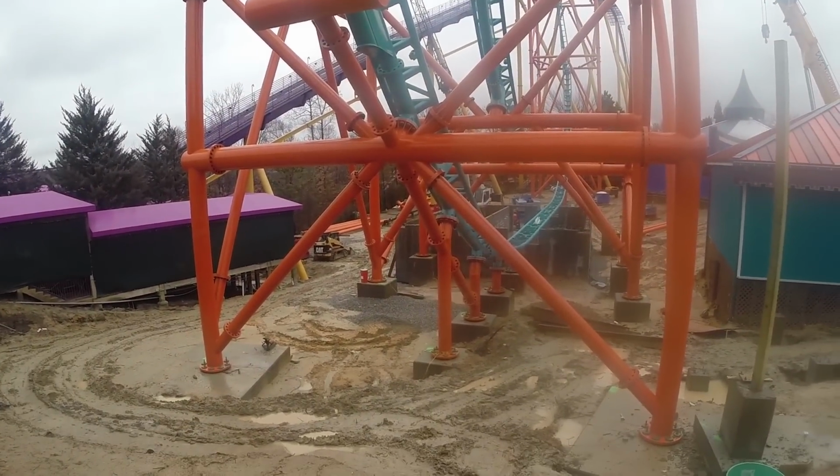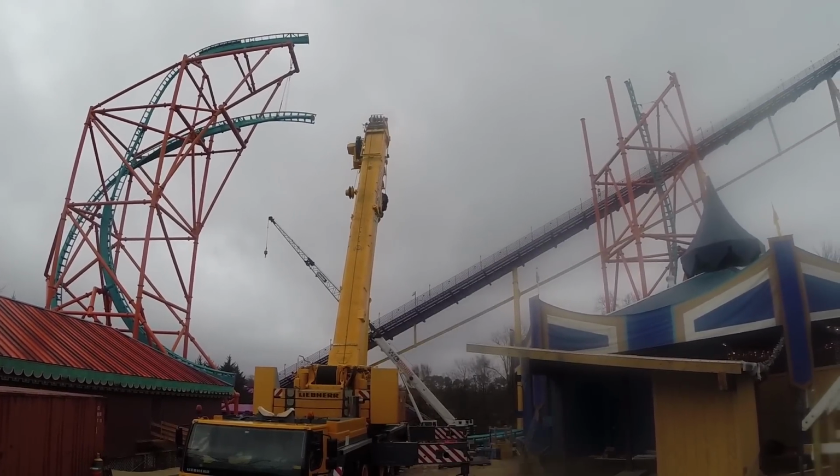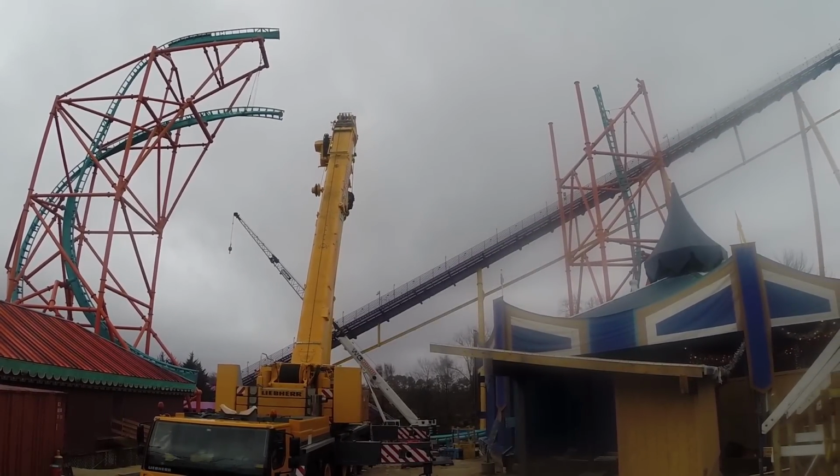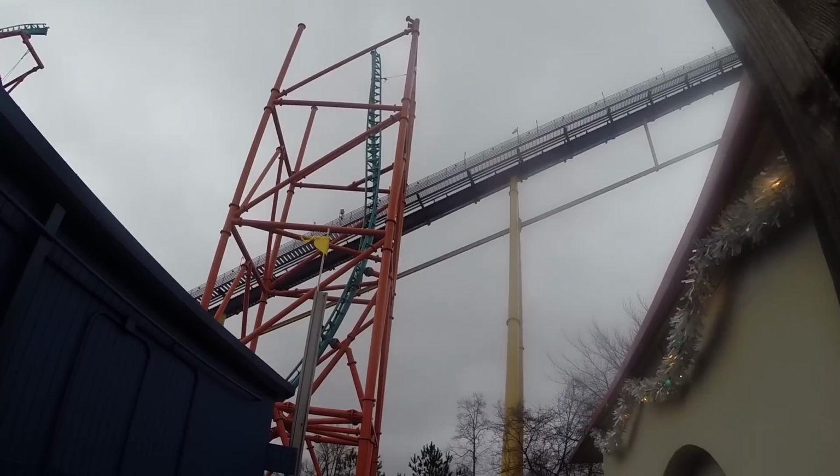That's where the station's going to be. And Apollo's Chariot there in the background. Again, we're not really sure, a ride booth or something, a photo booth right there. And the backside of the coaster here.